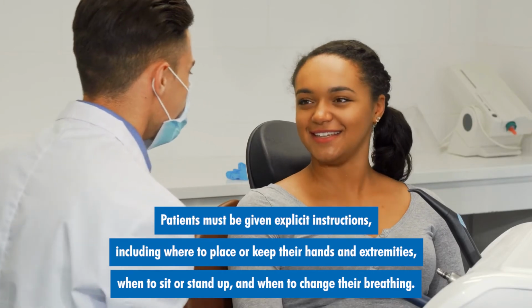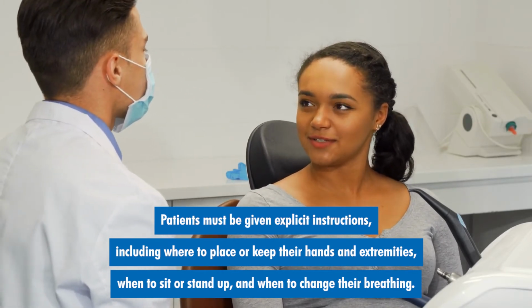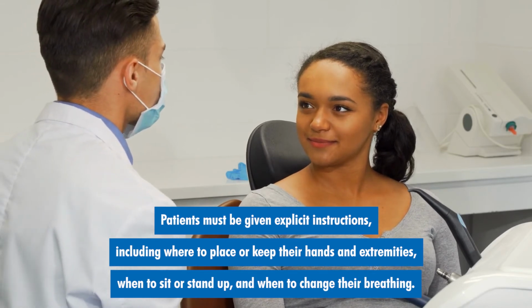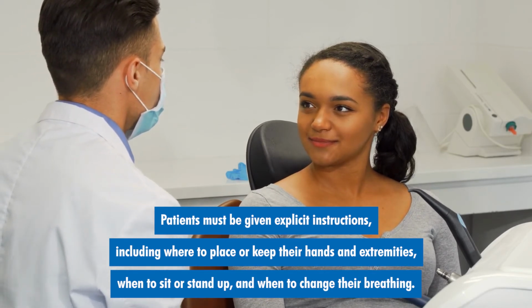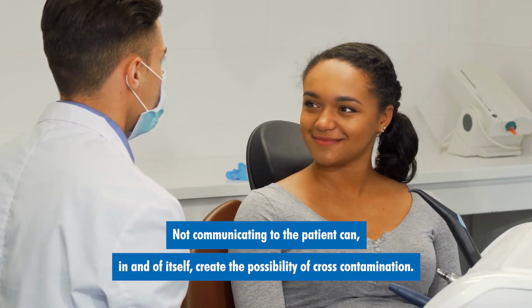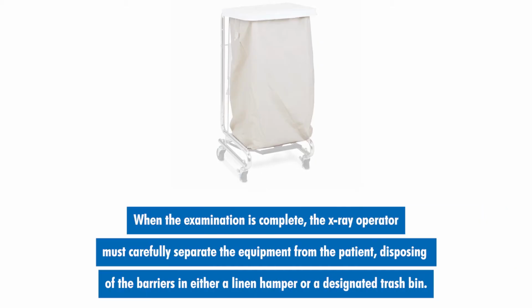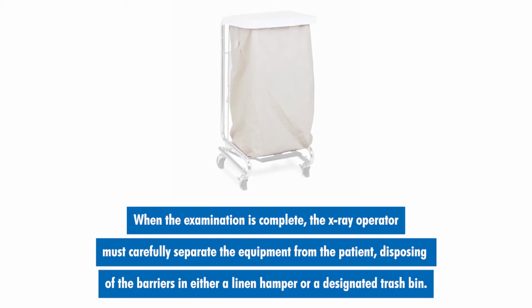Patients must be given explicit instructions, including where to place or keep their hands and extremities, when to sit or stand up, and when to change their breathing. Not communicating to the patient can, in and of itself, create the possibility of cross-contamination. When the examination is complete, the X-ray operator must carefully separate the equipment from the patient, disposing of the barriers in either a linen hamper or a designated trash bin.